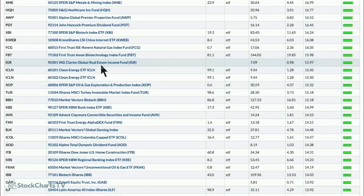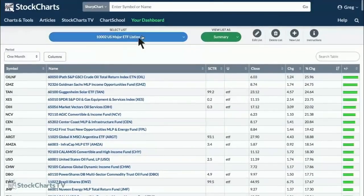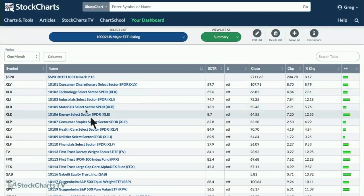The idea behind the chart pack is that there are a whole bunch of chart lists already set up, so that you don't have to try and create this major ETF listing. Arthur does a great job of creating it. If you sort it based on the name, it will sort the groups based on sectors.